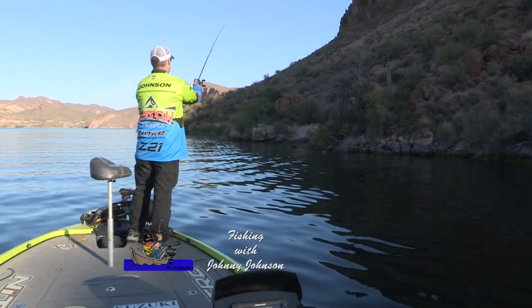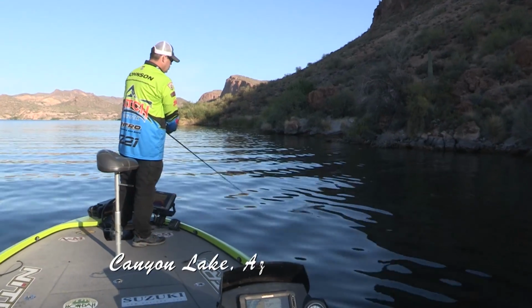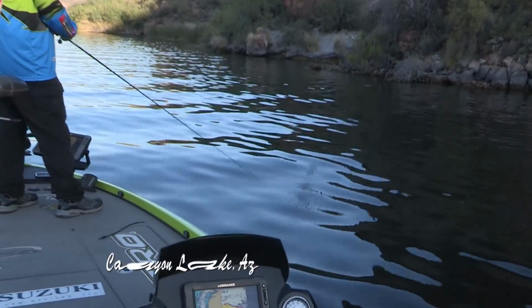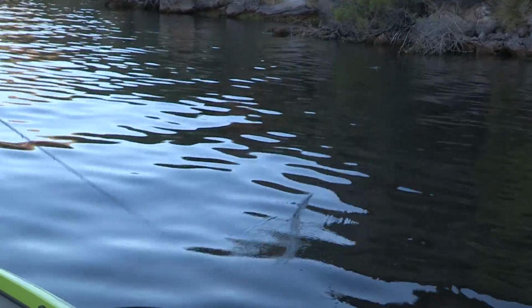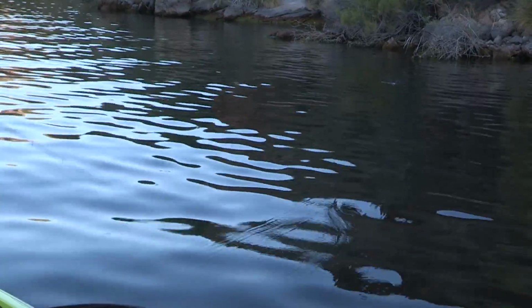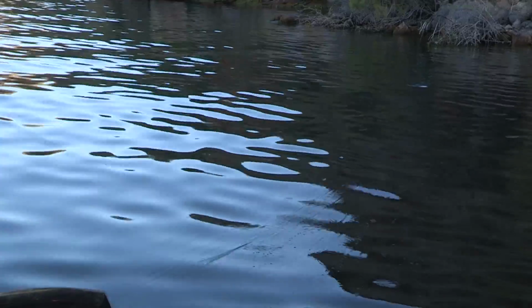Couple of things on working this bait. You can see what I'm doing is I'm giving the bait short twitches, and then I'm putting slack on the line. As I'm twitching it, I'm just taking up a little bit of line as I'm walking it my way. And those short twitches like that help it walk. So what I'm doing is making the bait walk at this point.